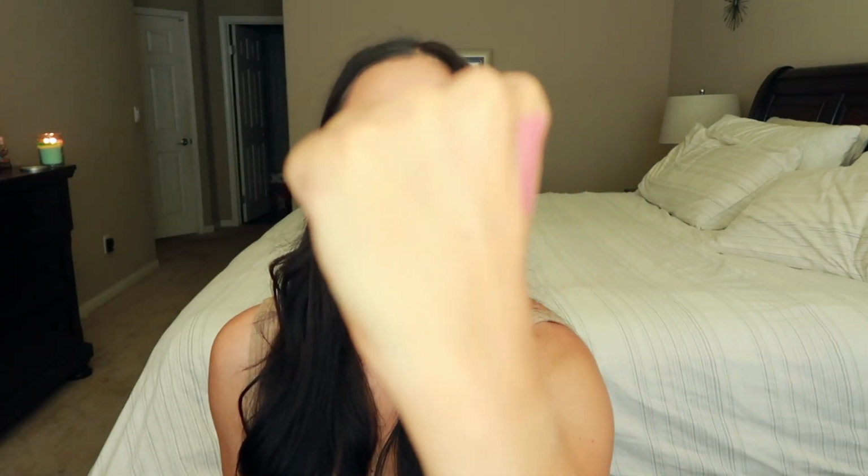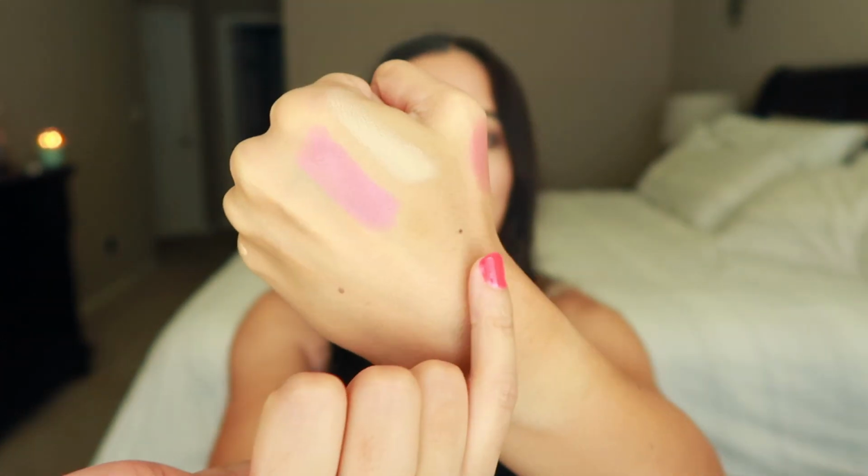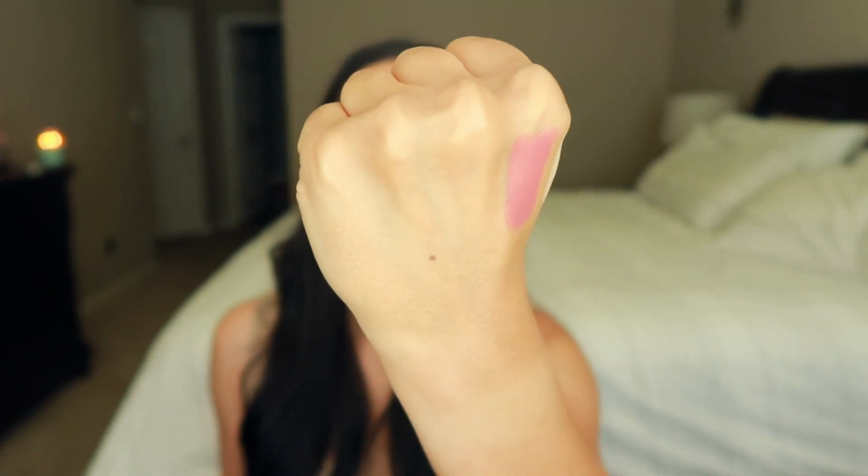I'm gonna blend it on the side of my hand that doesn't have any makeup. And I don't know if you can see, but it has a natural glow. I mean, you can tell right away from this side of my hand to this side, very dewy. So I just really like that lit-within color that it gives off, and it feels pretty sticky, so we'll see how that works out. I feel like you guys would really like this if you like that dewy glow, but again, we'll see how that turns out.